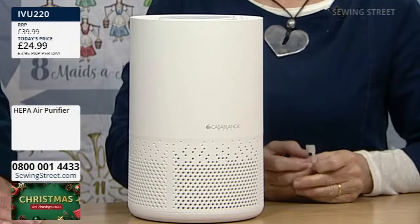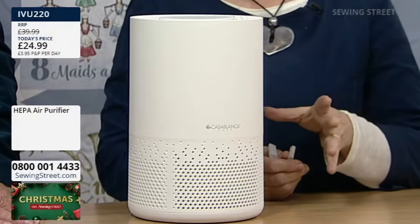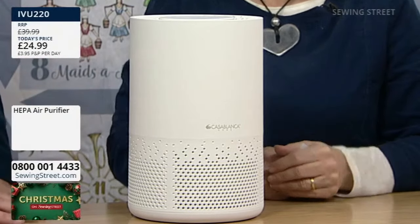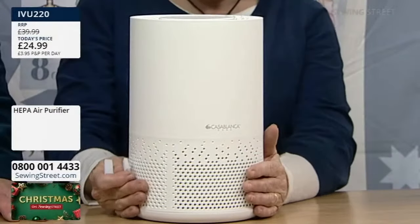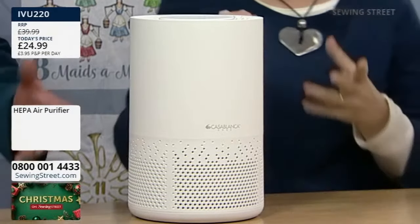But yes, it will purify your air. Fantastic. Make your room more pleasant. Do get checked out on that. Put it in your basket. Loads and loads of you are coming in for it now. I'm not surprised. I know Hayley was after one of those. Oh, is she? Yeah, she likes the fact that it looks sort of Apple-like. It does. It is really attractive, isn't it? Very nice. There you go. I think that's lovely. And have that in your sewing room.